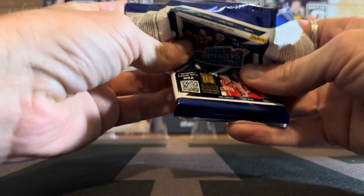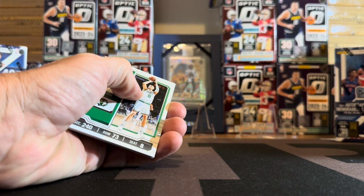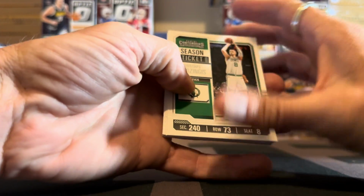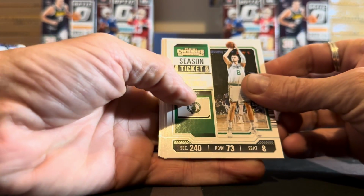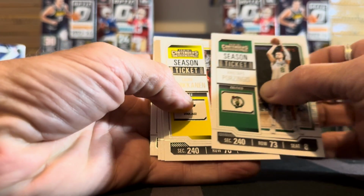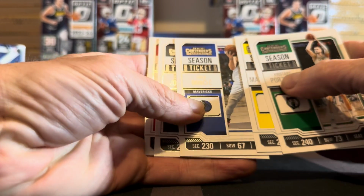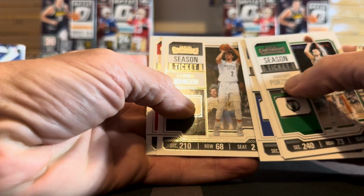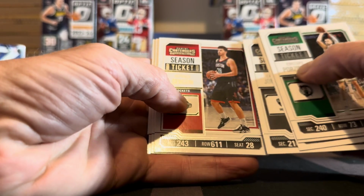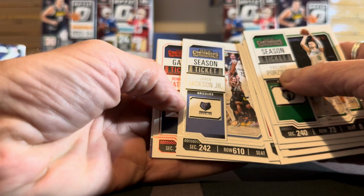Of course, we are Wemby hunting. Probably the base Wemby in this product is not super valuable. Contenders is a little bit of a more low-end product, but there are some high-end possibilities. If you get a variation Wemby or a numbered Wemby, cracked ice, you have something pretty solid. Not going to see a Wemby auto, unfortunately. He's Fanatics exclusive.